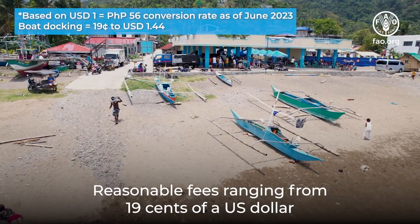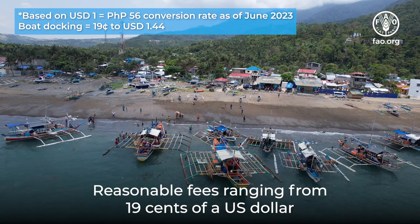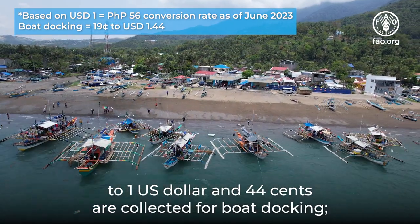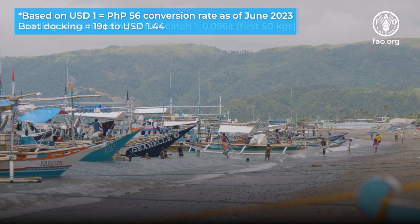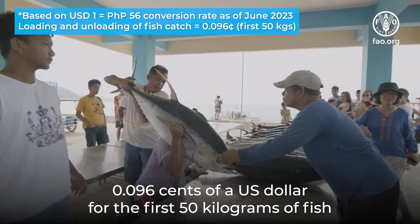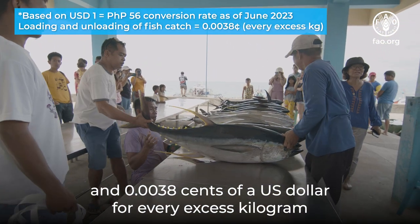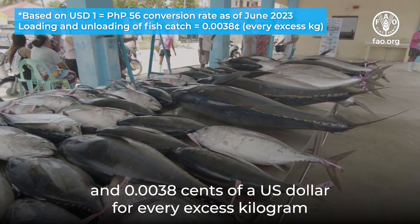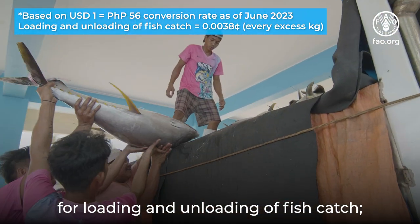Reasonable fees ranging from 19 cents of a US dollar to $1.44 are collected for boat docking. 0.096 cents of a US dollar for the first 50 kilograms of fish and 0.0038 cents of a US dollar for every excess kilogram for loading and unloading of fish catch.